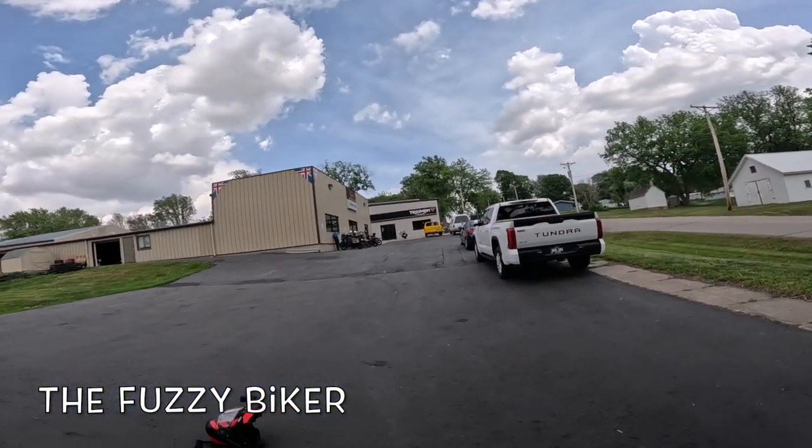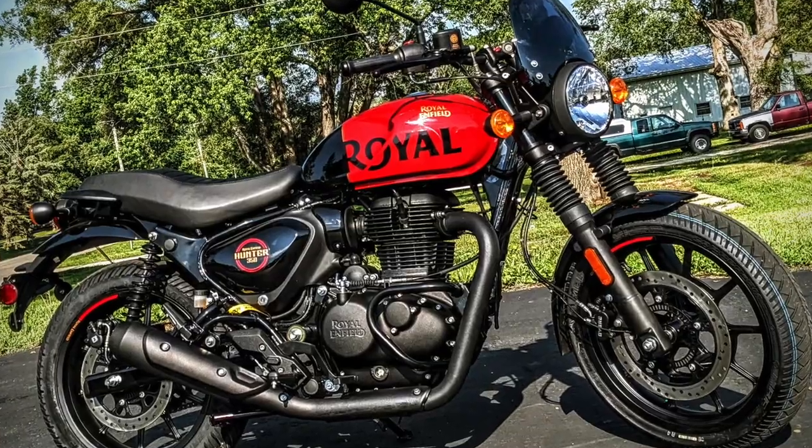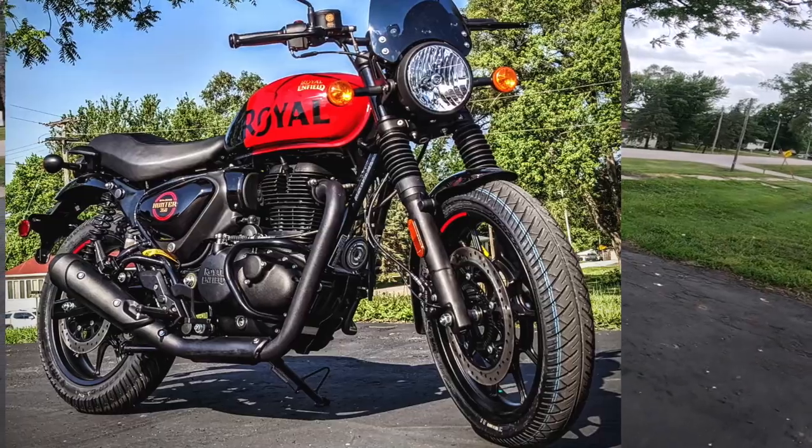We're at the mighty mini-tropolis of Marnie, Iowa, home of Baxter Cycles, seller of new and used Royal Enfields, Triumphs, and vintage motorcycles of all type. Oh, but this is what we're here to look at today. Check this hot rod out.